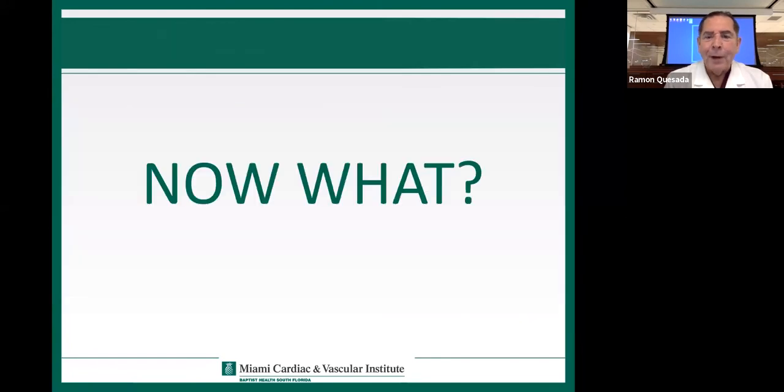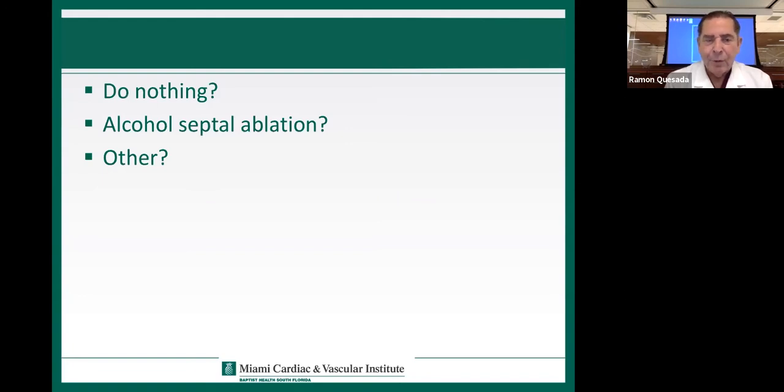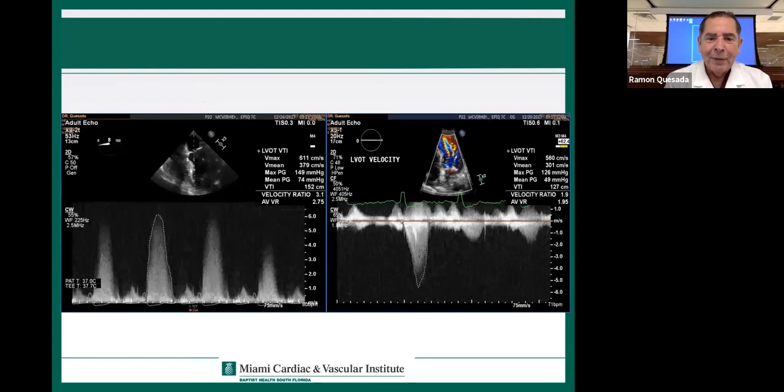So now what? How do you resolve this problem? We have several options. Number one, treat the patient medically and see how he does in the next couple of weeks. You can reduce the septum as we do with the conventional IHSS or obstructive cardiomyopathy, to increase the LVOT and reduce the gradient. Or there are other possibilities. This is really created by us or by the valve. So we need to find ways to solve this problem.